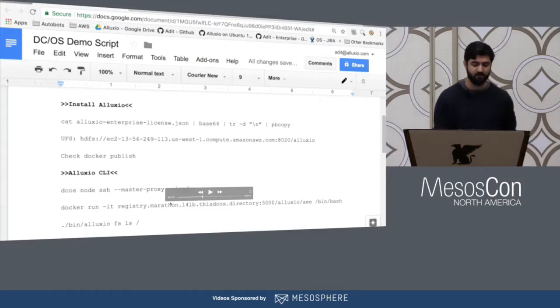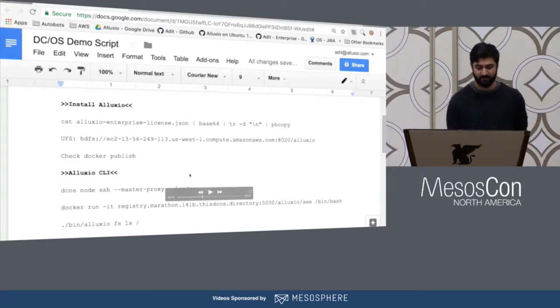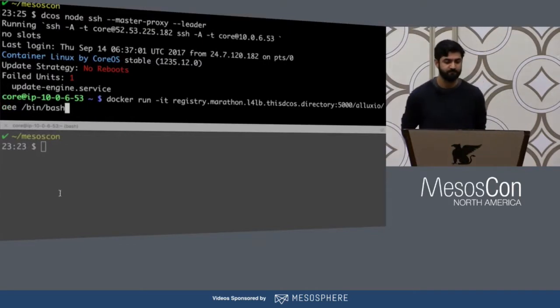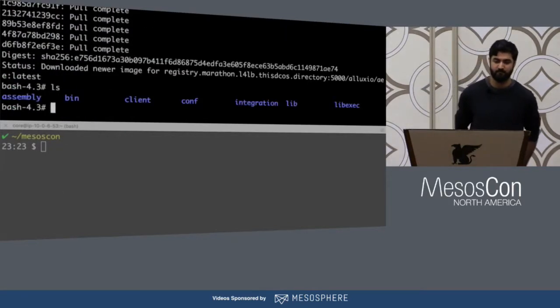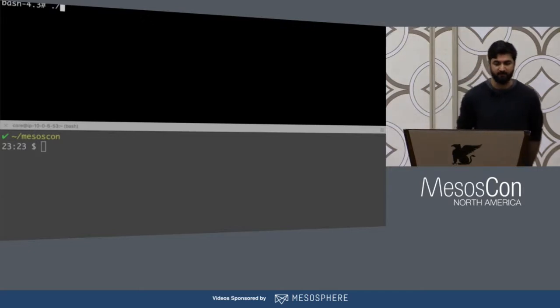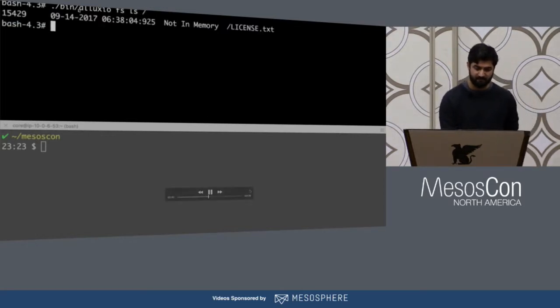So we just logged into the master node in DCOS to access the CLI. And once we're in the master node, we can pull the client image that I mentioned earlier. The client image that was built as part of the deployment has all of the configuration that is required to connect a client to Alluxio set up already. So once you have access to the image, you can run the Alluxio CLI, which is a little hidden on top. It says bin/alluxio fs ls.